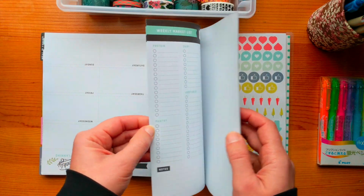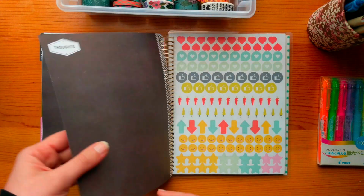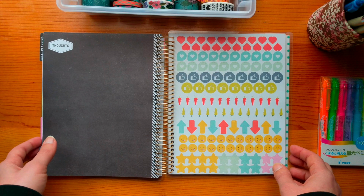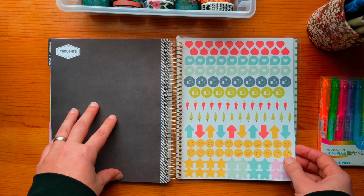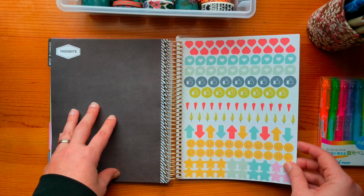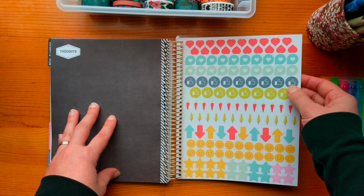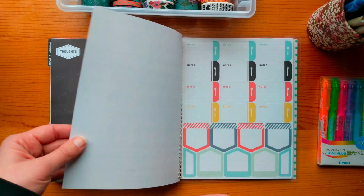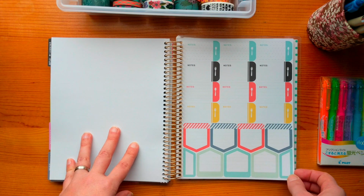And then let's get back to the back here. Then they have a notes section and thoughts. I probably won't use this very much because I don't really have many pens that work on black paper, but it's a cute idea, kind of like a chalkboard in the kitchen idea. And then some cute stickers. These are really fun. Little spicy peppers you can put on there. Thumbs up, hearts, arrows, emojis, stars. I like these little notes. These little note stickers are really cute too.